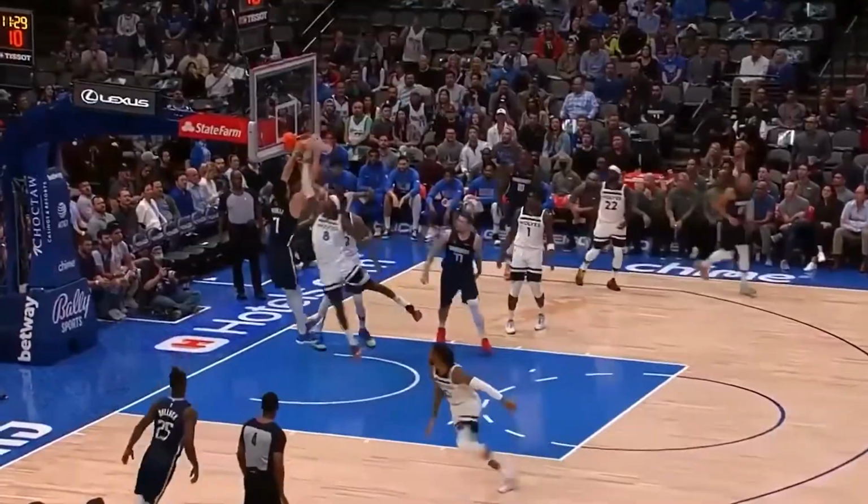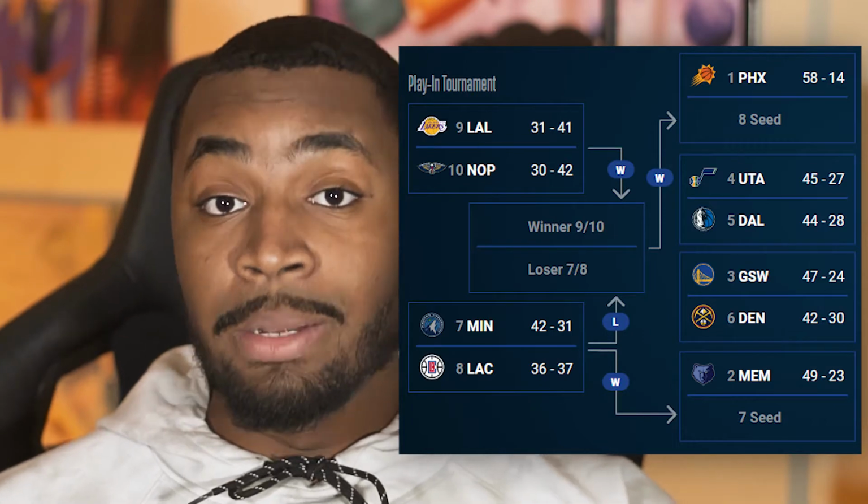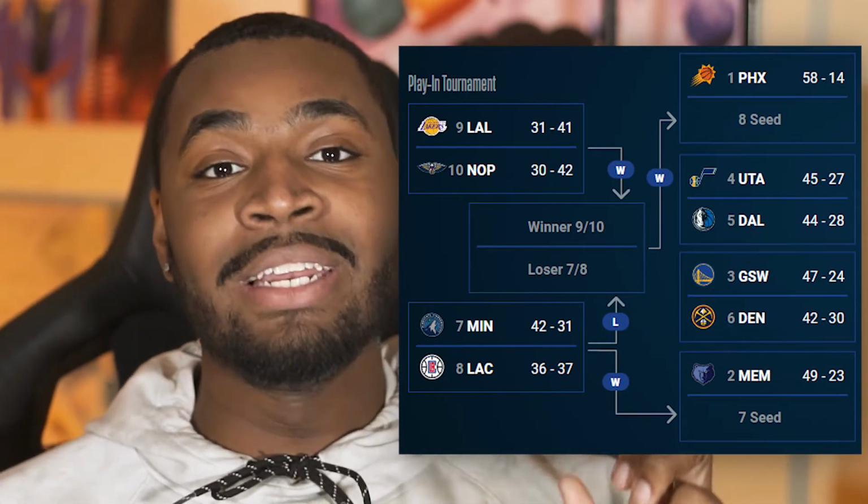So they stay in that 5th seed because they're a couple games behind the Jazz, who are still above them. The Timberwolves dropped to number 7. So now they're in the play-in while the Nuggets are in the 6th spot. A lot of shaking up there in the playoffs, but that's not really what I want to talk about today.